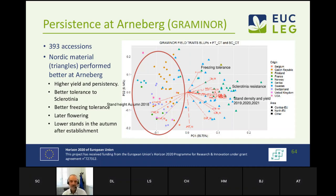On the other hand, the other accessions were characterized by a better growth and a higher stand height in the first year, in autumn 2018, before they had to undergo the severe winter conditions of Norway.